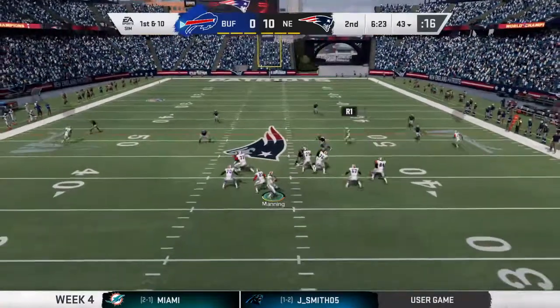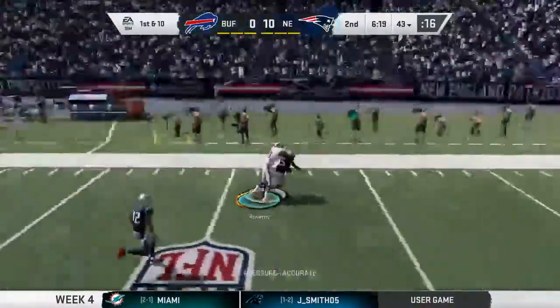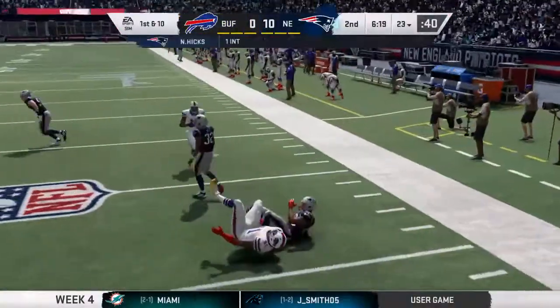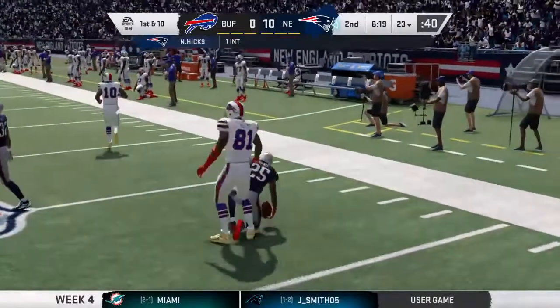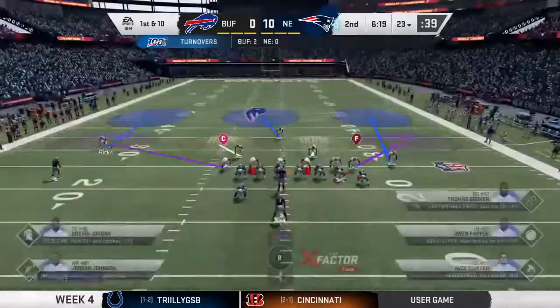On 1st and 10, here's Manning. He's going to rifle one deep left side. A battle for it, and it's intercepted. Picked off at the 23. And his guys are going to get the football at the 23-yard line.